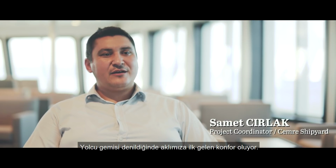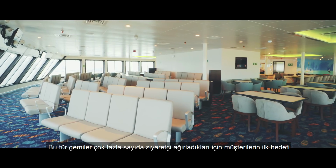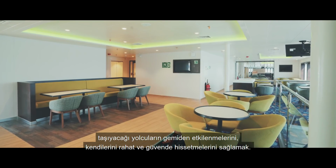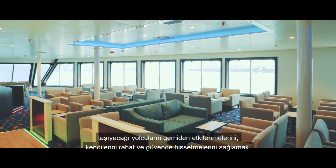When you think about passenger ferries, the first thing that comes to mind is comfort. Since these kinds of ships host a lot of visitors, our client's first objective is always to ensure that the passengers are overwhelmed by the ship and feel themselves comfortable and safe.